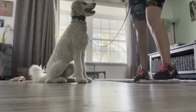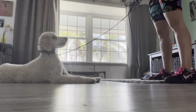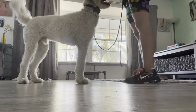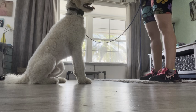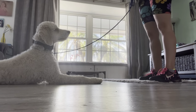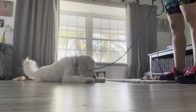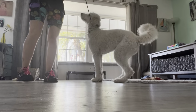Sit. Down. Good job. Break. Good boy. Not taking the treat out till after he does it. Sit. Sit. Good. Down. Down. Good. Break. Sit. Down. Good. Break. Sit. Down.